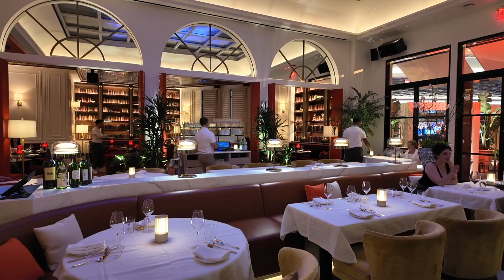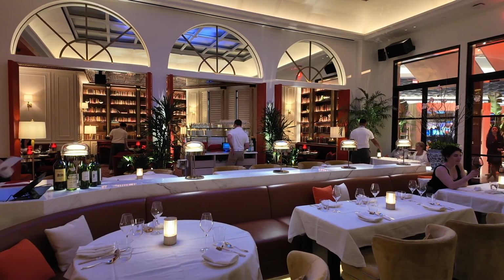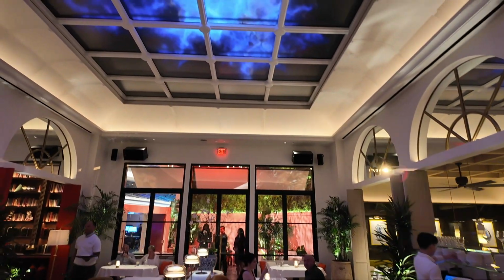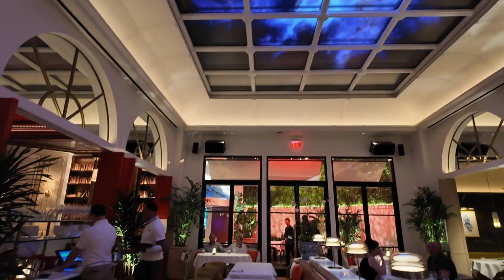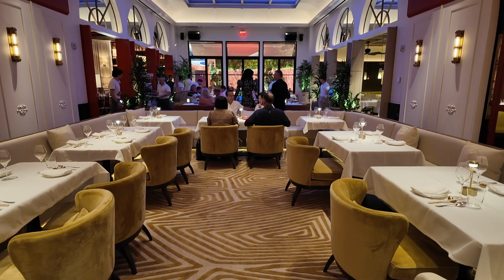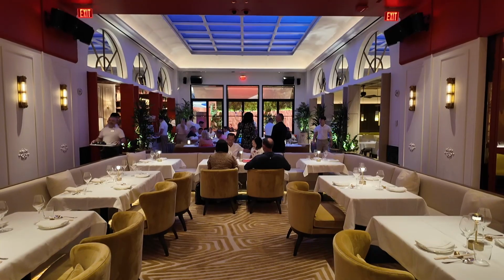It had multiple themed rooms, each with their own personality. There was a cozy library, which was very dimly lit. It felt very elegant. It had a conservatory, which had these ceiling panels displaying shooting stars and moons, so it gave off a very celestial feel. It had a bunch of velvet and leather seating. And then they had this cozy tea room.